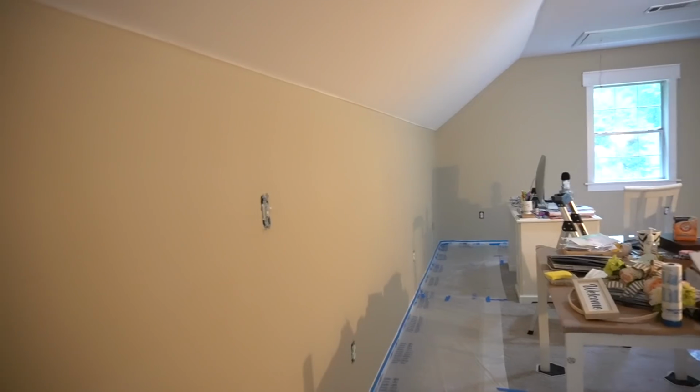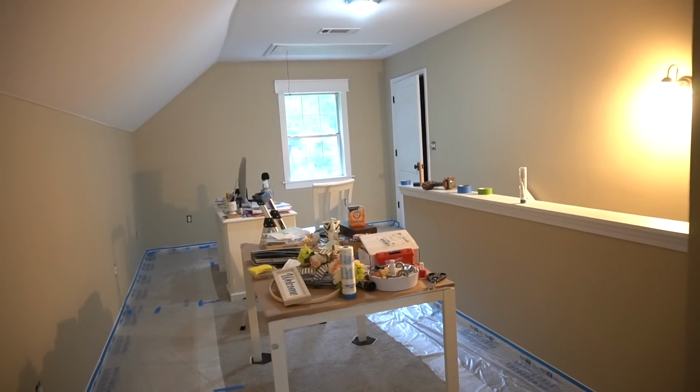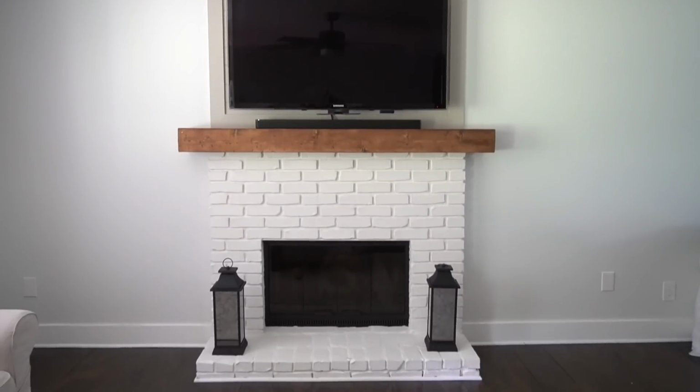So the first thing I wanted to do was paint it. I decided to use the color Shiplap by Magnolia, which is the same color I have throughout the first floor, as well as my living room where we just redid the fireplace. It's a beautiful light color, and I thought it would be perfect to lighten up the space.